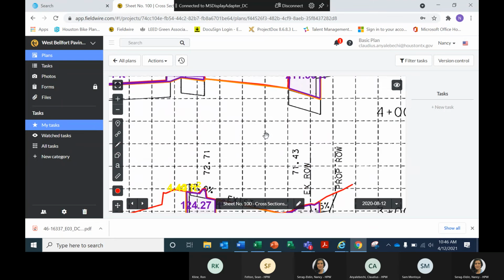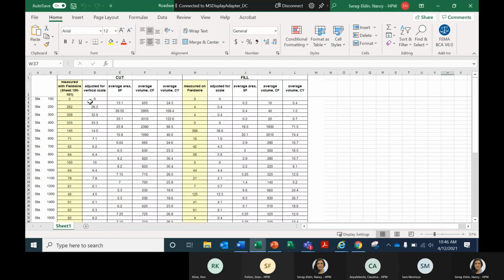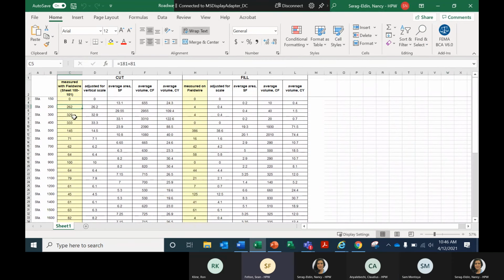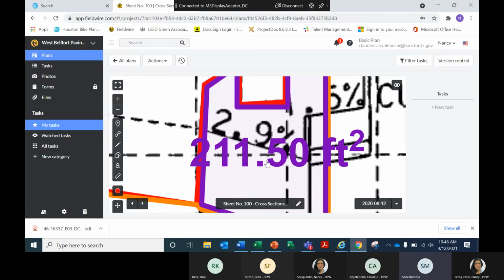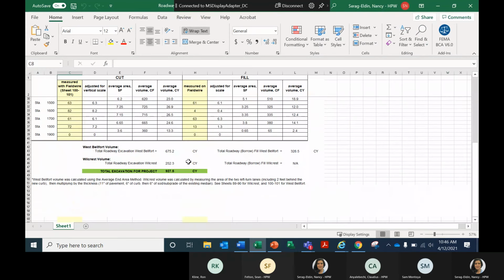And then I took all of these numbers and put them in a spreadsheet. So here's my spreadsheet. This is station 2, 3, 4, all the way up to 19. These values are the areas that I measured here, like 211.5 square feet. So these are areas. Anyway, going back over here, I added up all those areas together.